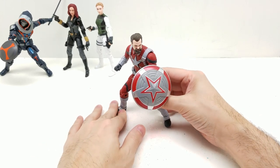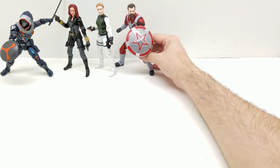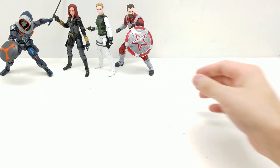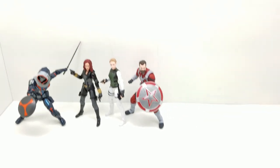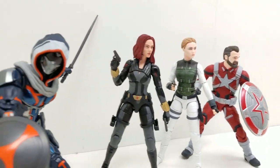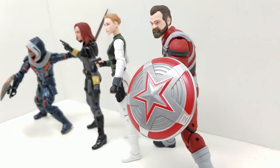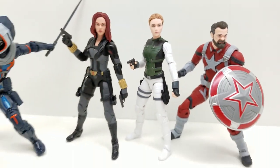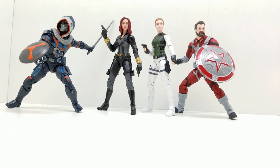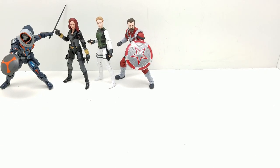Look at this. Spy friends. And I think that looks great. Look at that. And bring them back forward just a smidge. Incredible. Take a look at that. All right. Great. So, since he didn't have a lot of accessories, that's all for Red Guardian, but let's go ahead and move on. Let's see who we've got next.